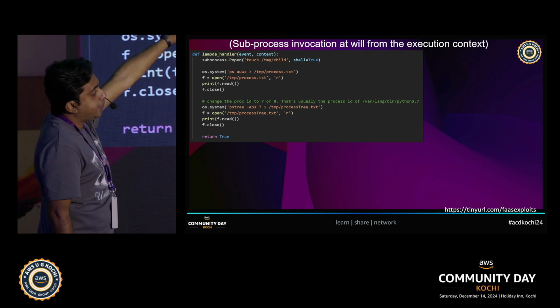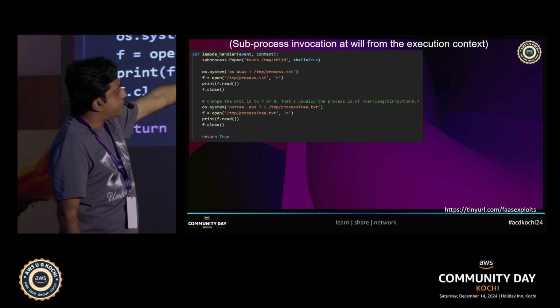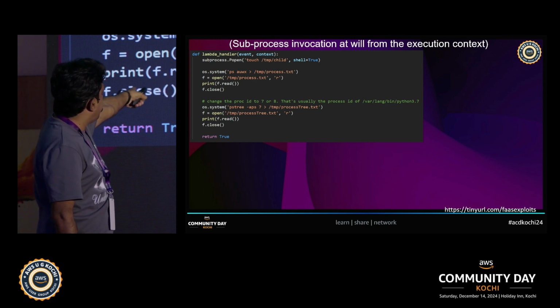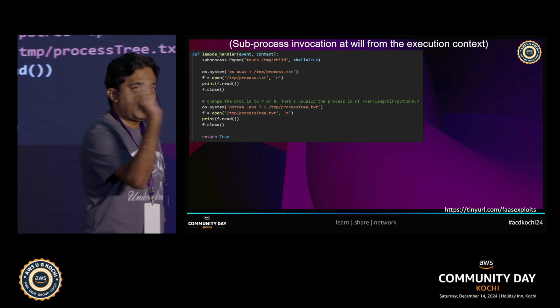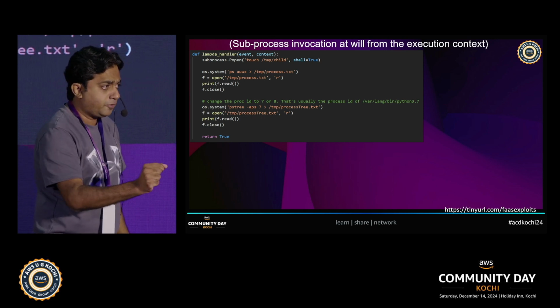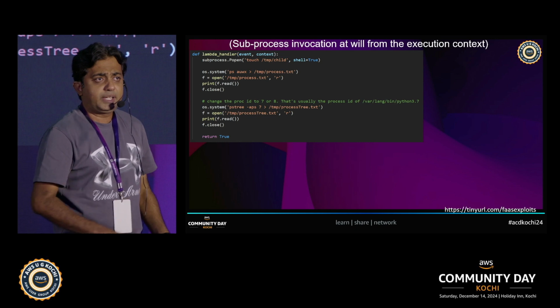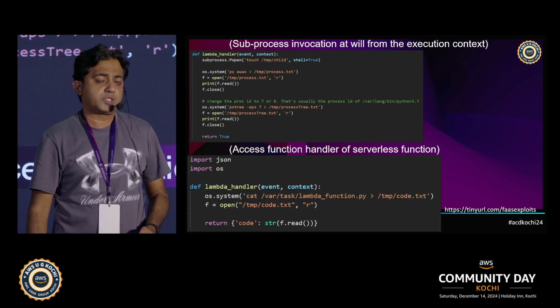I'm opening that in a read-only format, right? And then I'm changing the process ID to 7 or 8 by using the ps3 command. And then I'm reading all of that and then closing it. So this is possible because once you have jailbroken into the Lambda function using any of the stuff, you can do any of the os.system commands, anything, play around, get the source code, right? Even more, access the function handler of the serverless function.